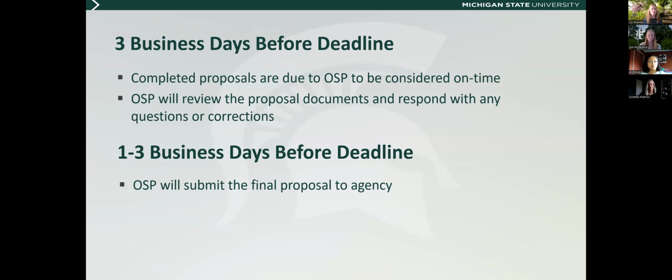What that means is it's going to go through the different departments and gather approvals. 3 business days before the deadline, the proposal should be with OSP to be considered on time. At this point, OSP can come back with questions or concerns, and we will work with you to fix any issues. So 3 business days before the deadline, that's an on-time proposal when it is with OSP. 1 to 3 business days before the deadline, OSP will submit the final proposal to the agency. Hopefully at this point, they have determined that it's all good and ready to submit.